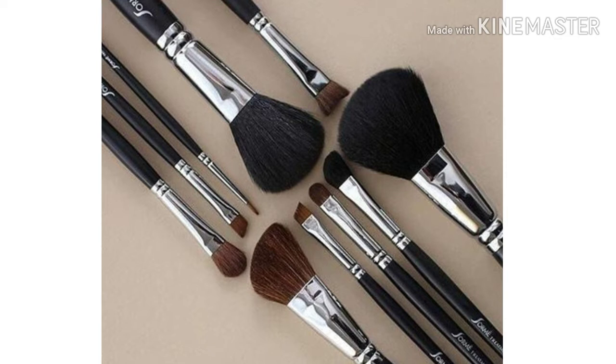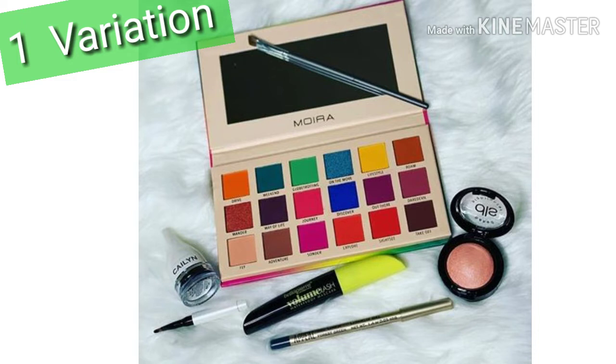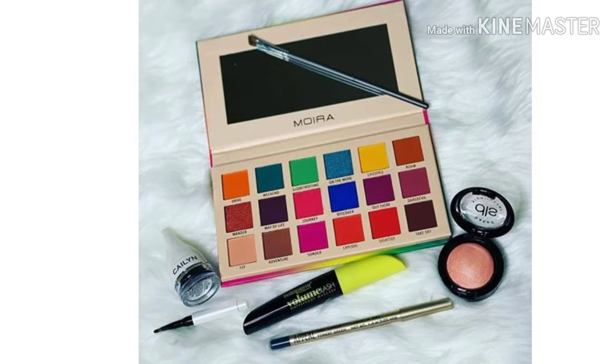And then the last thing, and this is the one that we just found out because boxes are going out, is the Bella Pierre Volume Lash Waterproof Mascara. Now again guys, there are going to be different variations of this box. The color variations, I'm not exactly sure about, but this is the full spoilers to the June Yes Oh Yes box. And again, they will be linked below.